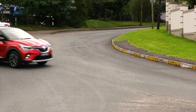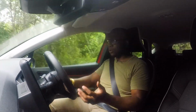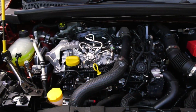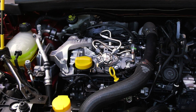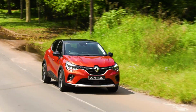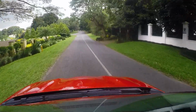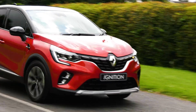So I must say, compared to the previous Captur, this car feels much newer, it feels more poised on the road, and as a result, you've got quite a confidence-inspiring Renault Captur. It's powered by a 1.3-litre turbocharged engine, which produces 113 kilowatts and 217 Newton-meters of torque, which is very good, especially when you compare it to its rivals. Added to that, this car is mated to a 7-speed double-clutch system, and I'm quite happy with how well calibrated the engine and gearbox are in this vehicle. Renault does claim that you'll get 6.6 liters per 100 kilometers as an average, which to me is very good.